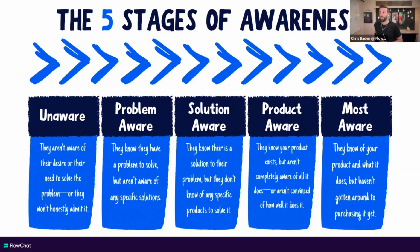I know what companies are solving this problem. I know what specific products I want. And I'm just trying to decide between 1 or 2 of the top products. That's most aware, right? And they even know all the promos and specials and all that. Okay. So that's kind of your scale. Now, here's what's cool. What I'm suggesting today is let's all move further into the sales cycle.